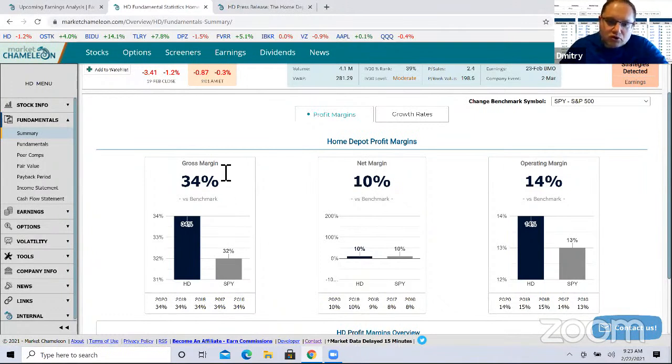So here are Home Depot's gross margins. So this is for every dollar in sales that they have, how much do they get to keep, if we take what it costs them to produce that product. So they have 34% gross margins. If we compare that to SPY, the S&P 500, 32%. So that's 2% better than the rest of the market, which is pretty good. And we could see here that Home Depot's has been pretty stable year after year.